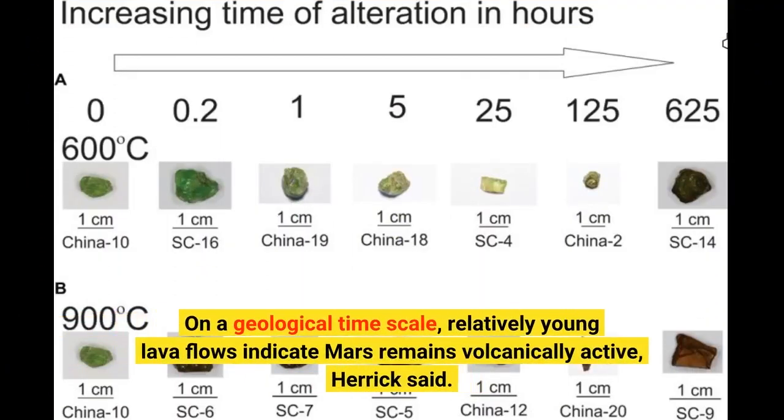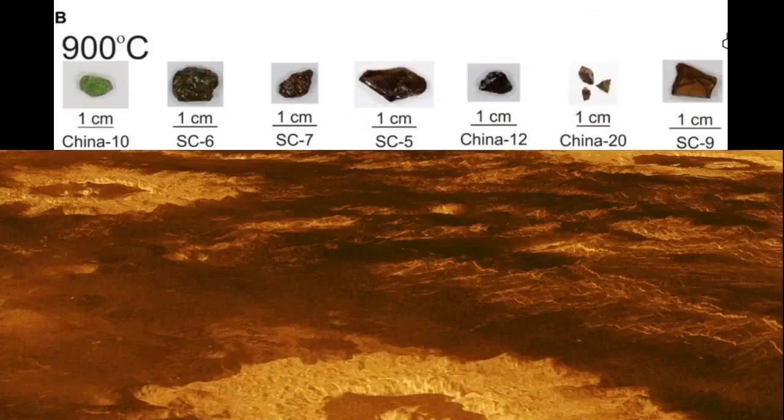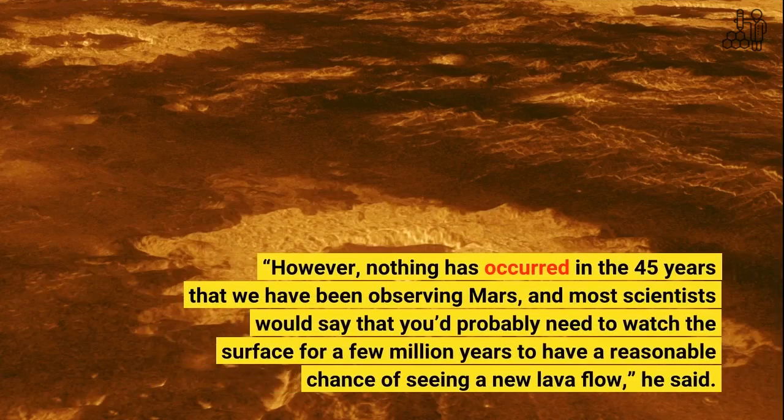On a geological time scale, relatively young lava flows indicate Mars remains volcanically active, Herrick said. However, nothing has occurred in the 45 years that we have been observing Mars, and most scientists would say that you'd probably need to watch the surface for a few million years to have a reasonable chance of seeing a new lava flow, he said.